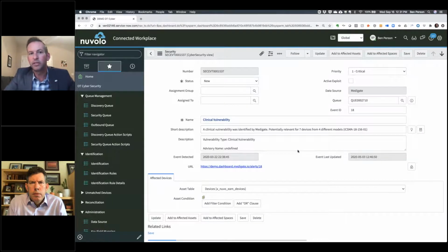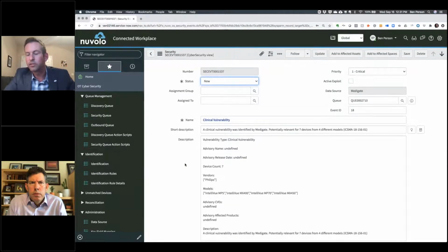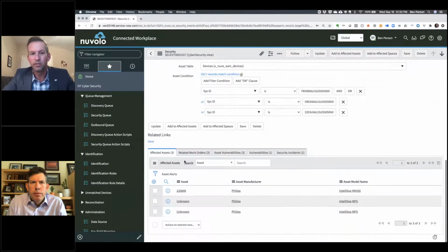So one of the neat things about these exploits isn't just that I can see the exploit, because the key for me, and Carter, you mentioned this earlier, it's about getting the noise out of your system, right? I want to know what do I actually need to take action on in the HTM department. You only have so many resources to do things. I want to prioritize where we're spending our time and energy, especially around vulnerabilities and events.